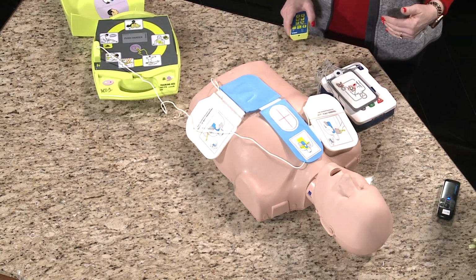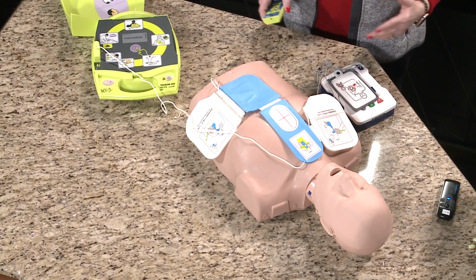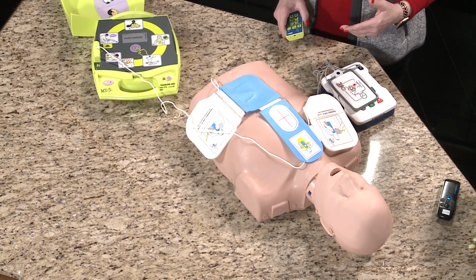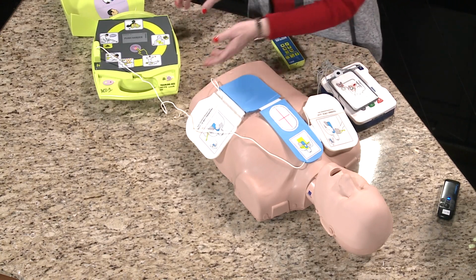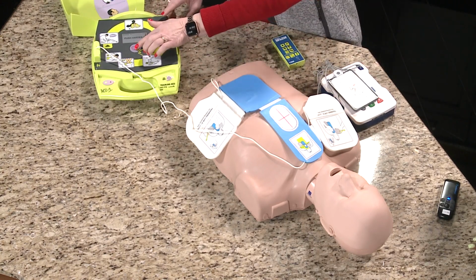Don't touch patient. Analyzing. Continue to say clear. Shock advised. Don't touch patient. Press flashing shock button.